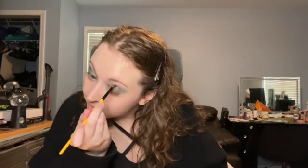It is a very pretty shimmer shade. Just gonna put a little bit more in this corner. Like I said, I don't think ColourPop would purposely do a bad formula with this, just because of the fan base.